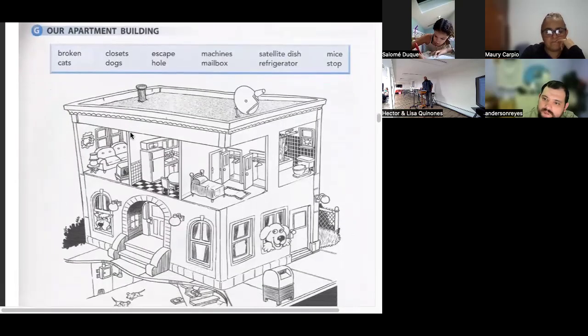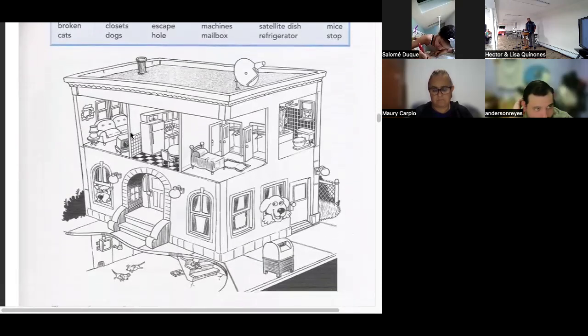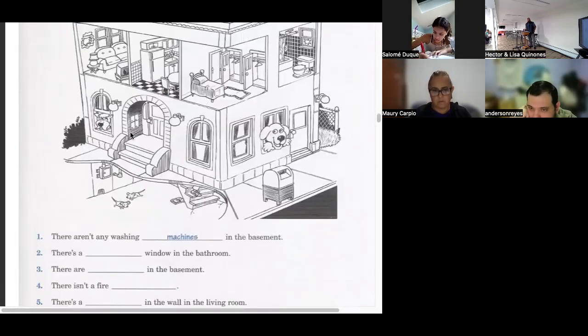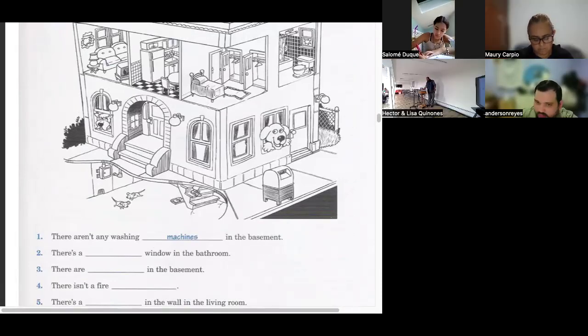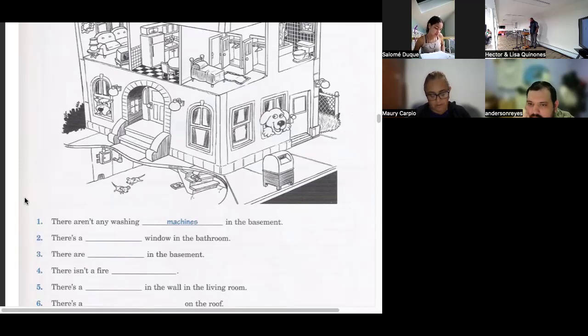All right, so here we go. Our apartment building. We have a lot of different things. So, number one, let's do it together. There aren't any washing machines in the basement. Number two, there's a broken window in the bathroom. Very good. Number three. Mice. Number four. There isn't a fire escape. Very good.